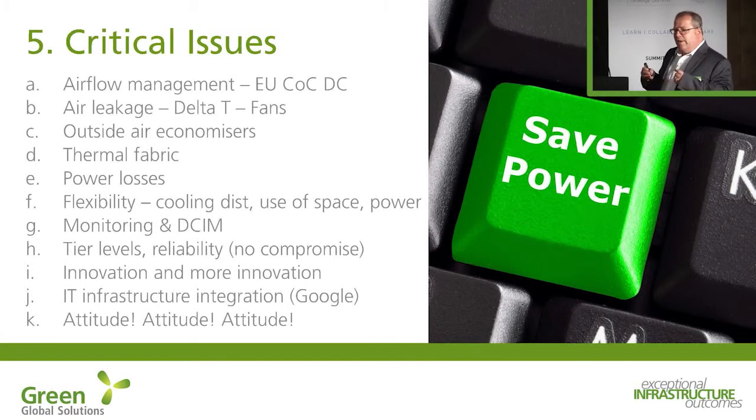Also what happens is, as you get more leakage, your delta T decreases. And as the delta T decreases, your fan speeds go up. And again, your energy consumption goes up along with it, and your PUE goes up along with that. Not a good result. Outside air economisers, again, wherever we can use outside air and use the natural environment to cool, why shouldn't we? Because at the end it's great for the environment and it's great for our bills, for our data centres. And we're not compromising anything as long as we have filtration arranged correctly.